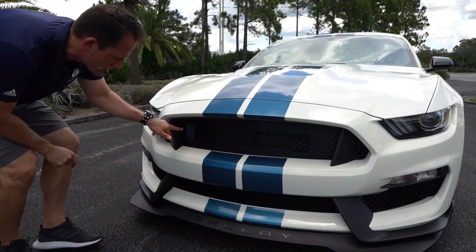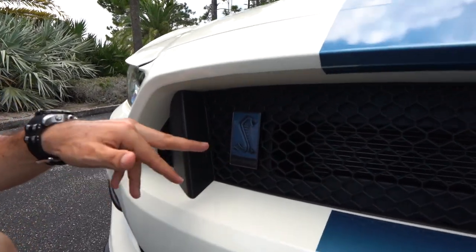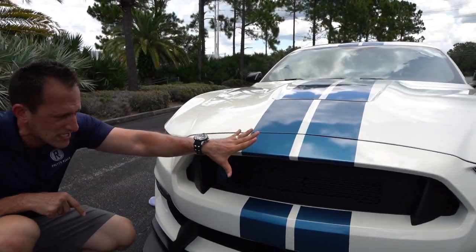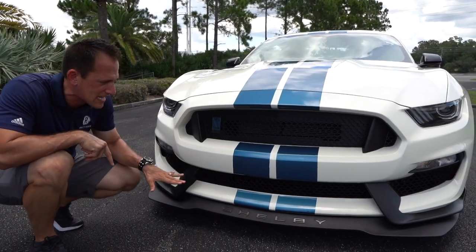On the Heritage Edition, you are gonna get the Guardsman Blue Shelby GT350 badge. Normally on an R, this would be bright red. On a standard GT350, it is silver, but really the Guardsman Blue with the racing stripes fit it to a T. And same design down below, everything is functional.